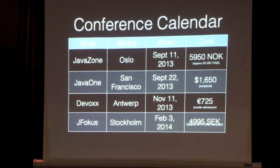Conferences, lots of exciting stuff coming up. DevoxX just announced that they're selling tickets, so you can go to their website and sign up for DevoxX Belgium, which is a great deal. That's a lot of conference for a very reasonable price.